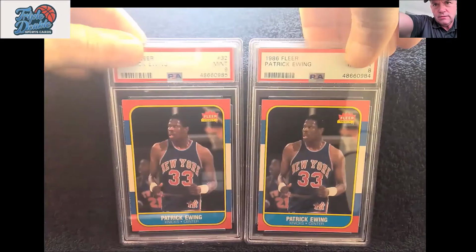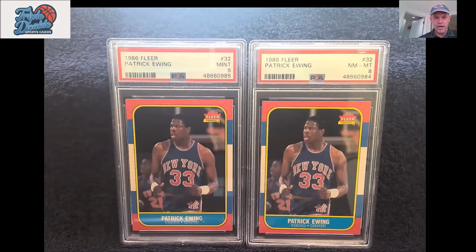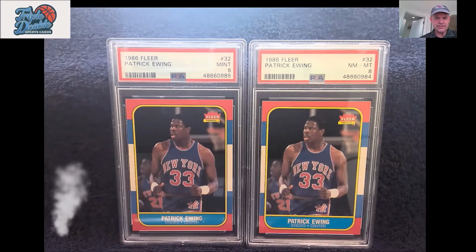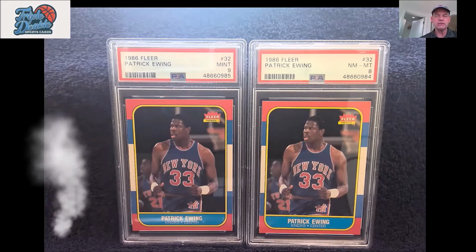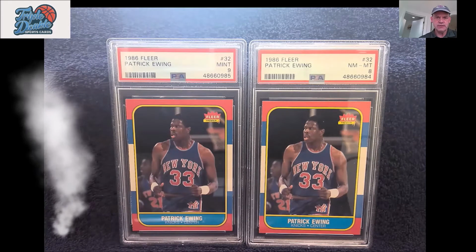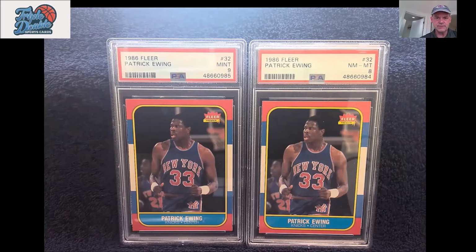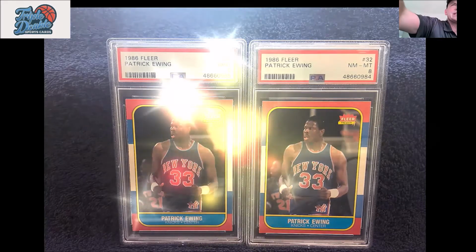All right, so sticking with alphabetical, Patrick Ewing. And we got a 9 and an 8 here. This card of the batch, some of the hardest to get centered. That Isaiah Thomas and Dominique Wilkins, in my opinion, almost impossible. But we did get one really nice here. We got a 9, and I want to say that card is going for $600 or $700. And the 8 again, probably in the $200 range.